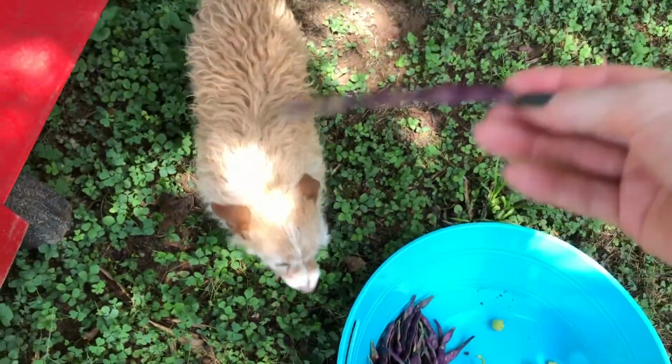Here, Ginger. All right, back into the garden. Let's check out what's going on with this corn.